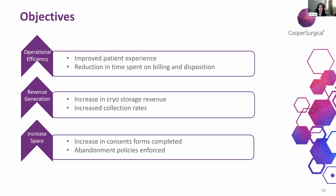The first one is operational efficiency. So how can we help improve that patient experience? How are we reducing time that your team is spending on billing and disposition efforts? So the billing team, your finance team, and then the disposition efforts based on what's going on in the lab and how they're reviewing those documents. Secondly, revenue generation. How are we going to increase our cryo storage revenue, and how are we increasing those overall collection rates?